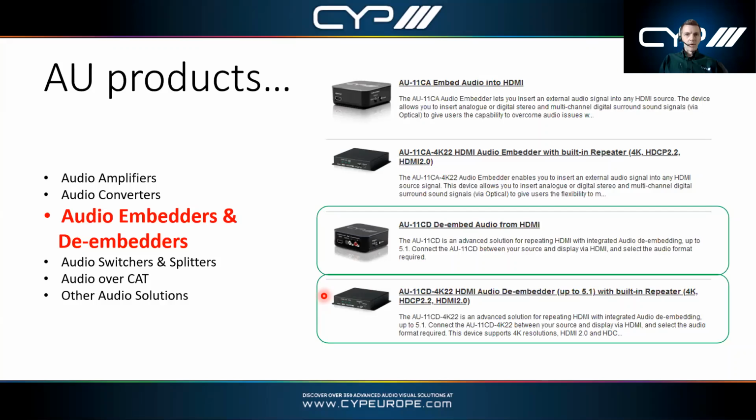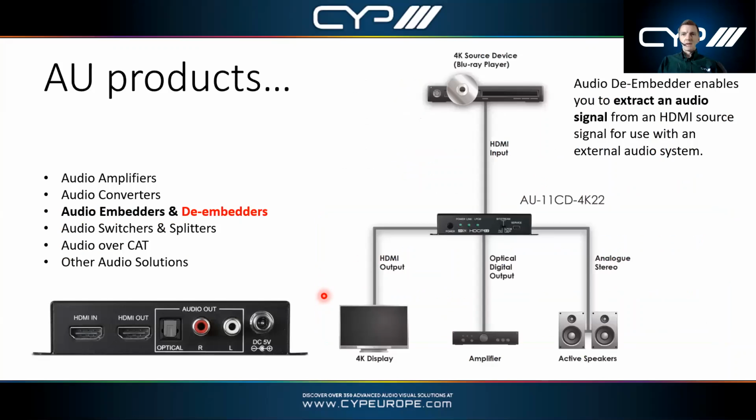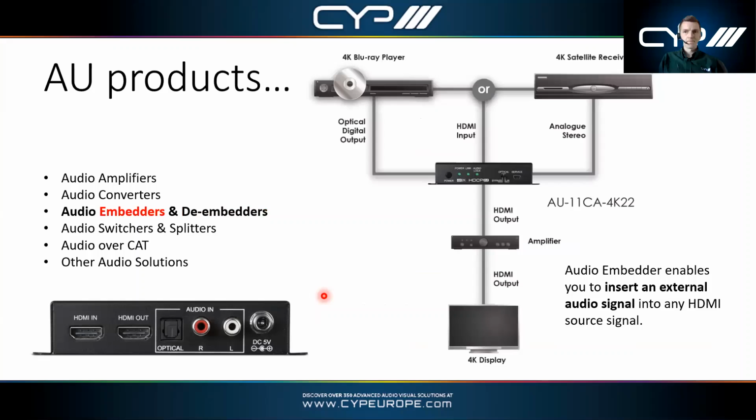Exactly right. And let's move through. You'll see an example here of one of the audio de-embedders, which is the AU11CD 4K22, with a schematic there. All of these images are available on our website as well. So if ever in doubt, there's a full listing on the CYP website. Absolutely. And again, just an option there for an audio embedder.